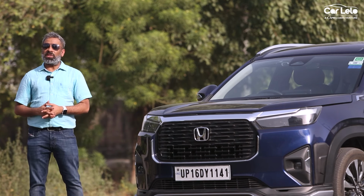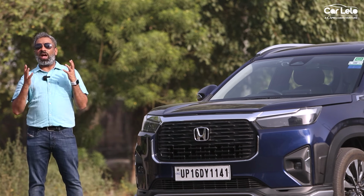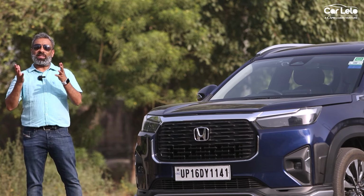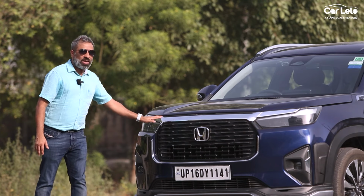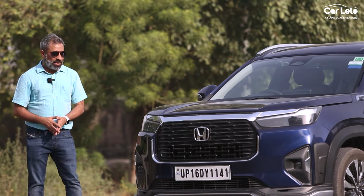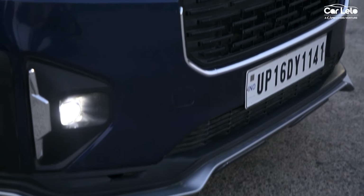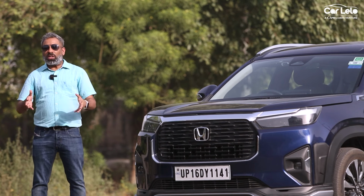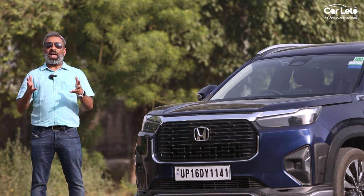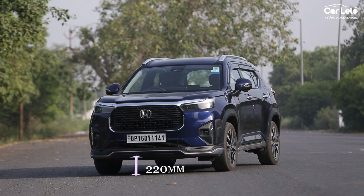Though I am not personally a big fan of this huge grille, I feel that it could have been a bit more compact. It nevertheless offers the Honda logo. The chrome bar that you see on top adds character, while the projector headlamps, fog lamps and the skid plate that you see complete the front look. Though the strongest point of the Honda Elevate has to be its 220 mm of ground clearance.